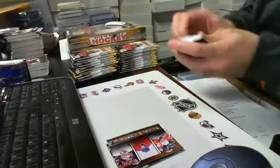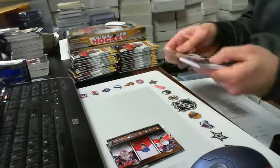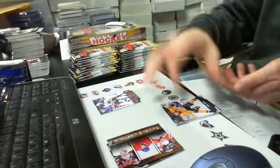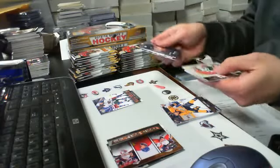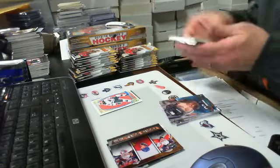No, that's a rookie material. Still missing the Young Gun of him. Here's a different box. Okay, we got a Michael Granlund Young Gun for the Wild. We got a rookie O-Pee-Chee Retro Rookie of Matthew Dumba for the Wild.